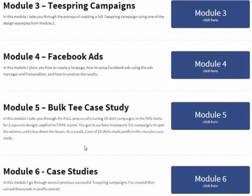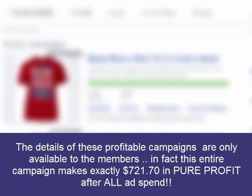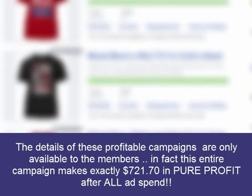What's really cool is you get to see me list all those campaigns right in Teespring and also go and list them in Facebook, each and every one of them. And then I take you through the steps on how to spot the winners and then spot the losers and then get rid of all the losers and keep the winners. And as a result, 2 out of the 10 shirts became profitable. And in addition, based on the analytics that I found, I created a new one.